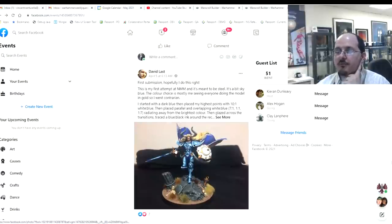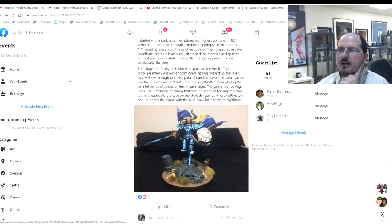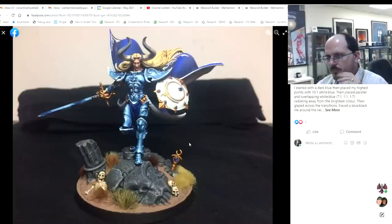Okay, next up, our first of many Sigvalds for this month. First attempt at NMM, and it's meant to be steel. It's a bit sky blue. Sure. So you go through all these ratios that you use. That's fine. Okay, and I'm not really too concerned with them.